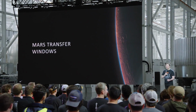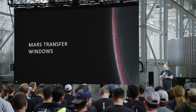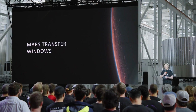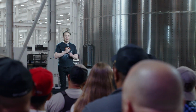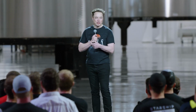So in terms of when can you go to Mars? You can go to Mars every 2 years, or every 26 months. The next Mars opportunity is at the end of next year, in about 18 months. So November, December is the next Mars opportunity. We'll try to make that opportunity if we get lucky. I think we'll probably have a 50-50 chance right now because we've got to figure out orbital refilling in order to have enough capability to go to Mars. But if we achieve orbital refilling in time, then we will launch the first uncrewed Starship to Mars at the end of next year.